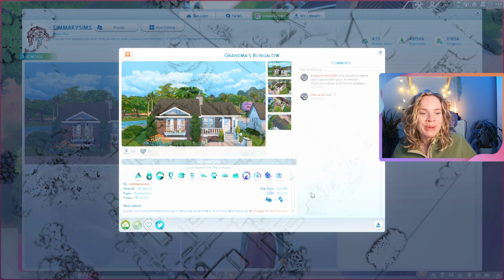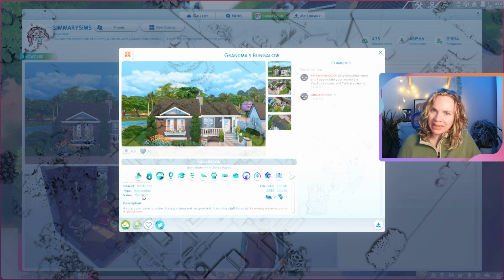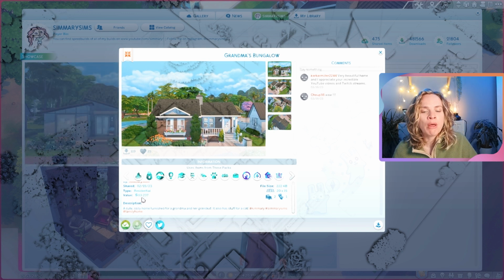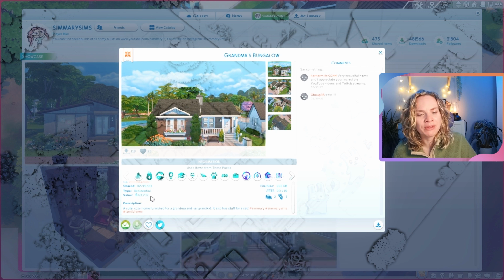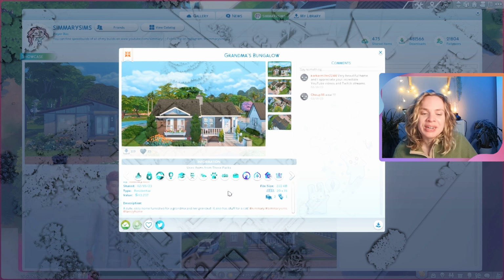So Grandma's Bungalow is up on the gallery. It comes in at just over 63,000 simoleons, so it's really not that bad. I mean, it's only a small house, so maybe it's a little bit expensive for the size that it is, but I feel like all in all, it's not too bad. I built it on a 20 by 15 in Willow Creek, so if you want to place it in your game, then that is where it goes.